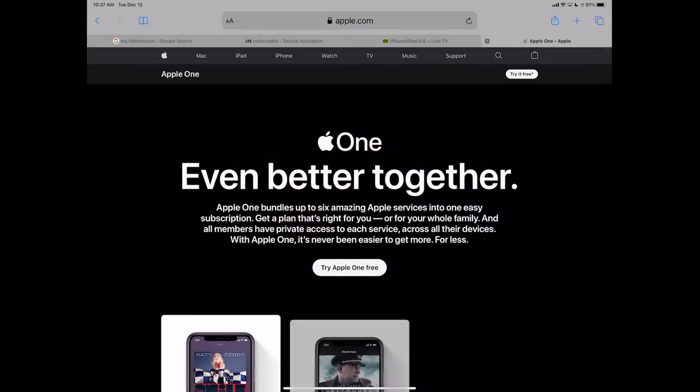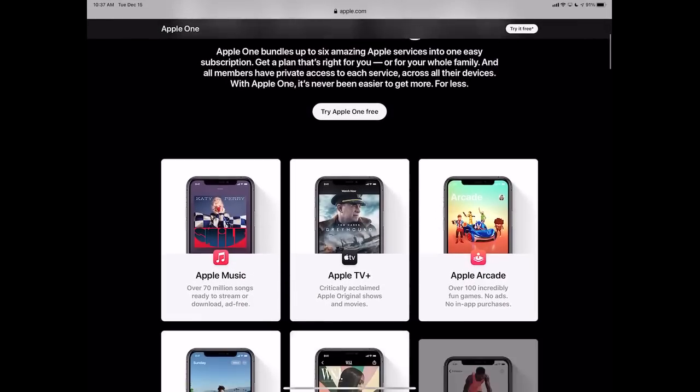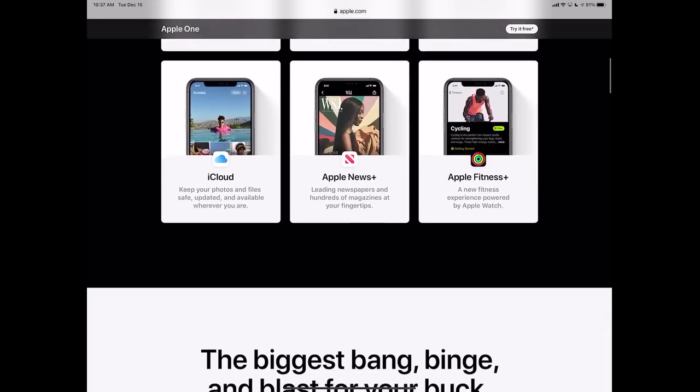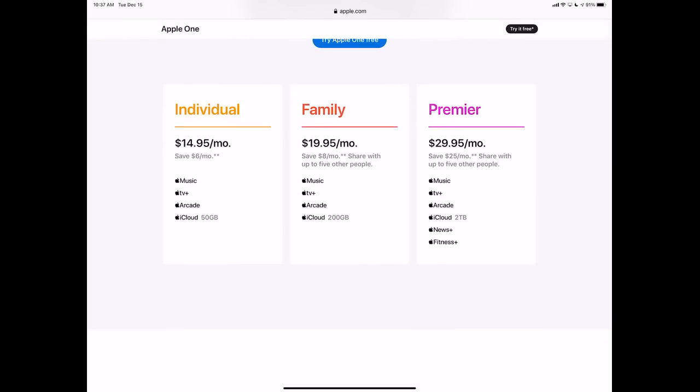So you have an Apple One subscription, and depending on which plan you get, there's $14.95 a month to get Apple Music, Apple TV Plus, Apple Arcade, and iCloud with a 50-gigabyte storage plan. Family, you get the same thing, but with a 200-gigabyte storage plan. And then Premier gets you all of what you got before, except a 2-terabyte storage plan, plus Apple News Plus and Apple Fitness Plus. I think that's $30 a month for all of that.